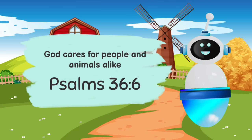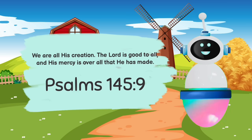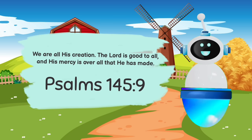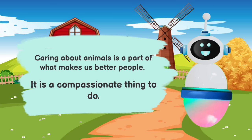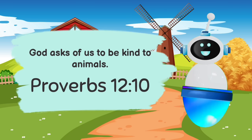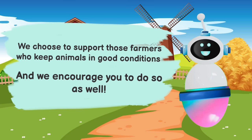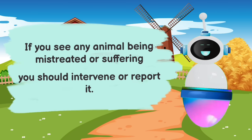Did you know, friends? God cares for people and animals alike. We are all His creation. The Lord is good to all, and His mercy is over all that He has made. Caring about animals is a part of what makes us better people. It is a compassionate thing to do, and God tells us to be kind to them. We choose to support those farmers who keep animals in good conditions. And we encourage you to do so as well. If you see any animal being mistreated or suffering, you should intervene or report it.